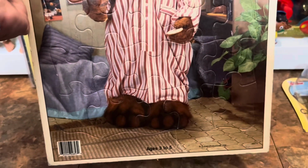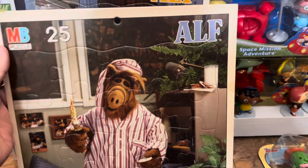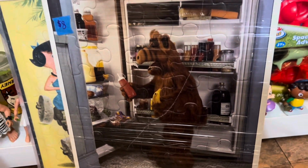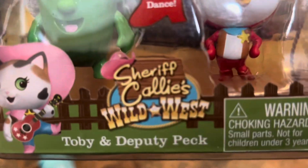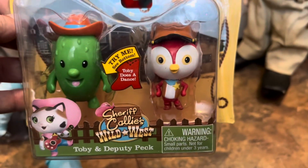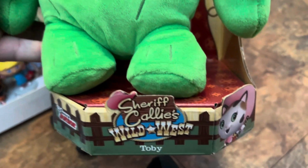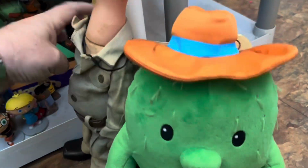Then we have a couple cool Alf puzzles. The Alf in his PJs is worth about $15. And then we have a second one where he's in the refrigerator, and it's worth about $13. These Sheriff Callie's Wild West figures are worth about $25 still in the package. And then we have the Sheriff Callie's Toby Cactus plush, and it's worth about $20.